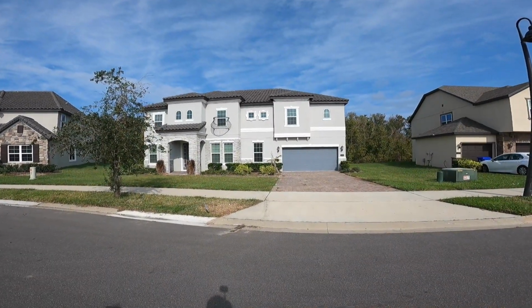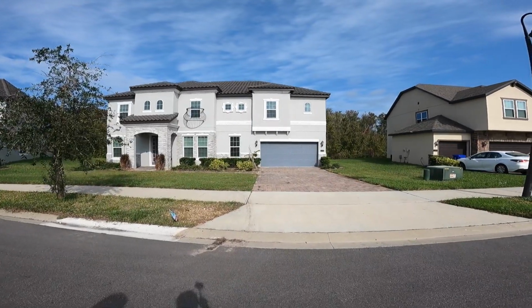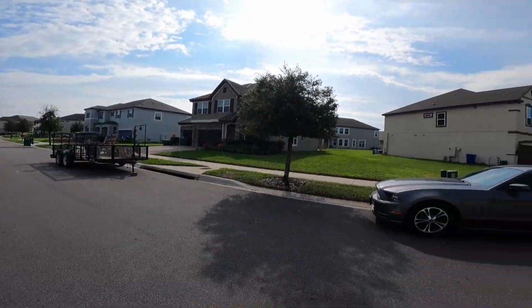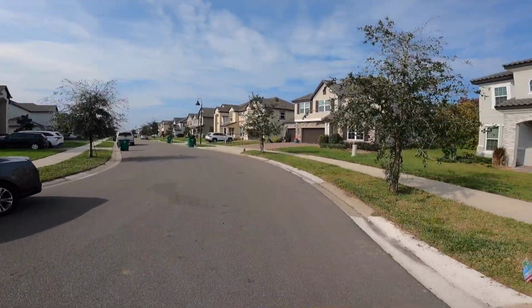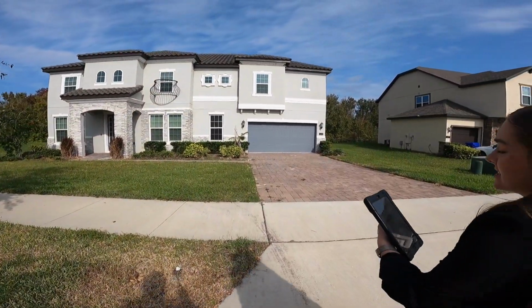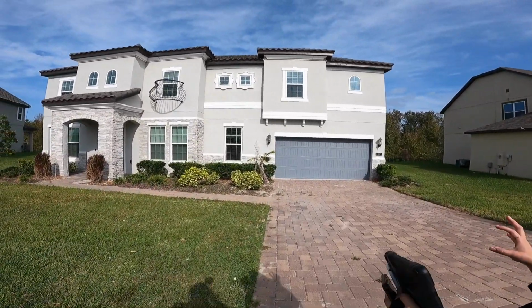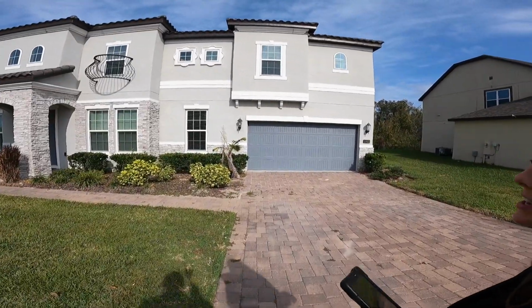All right, here we are. We're going to tour this beautiful home, but I'm going to show you really quick around the community. Okay. So you almost have a 1/4 acre lot that this house sits on. You have 0.20 acres.